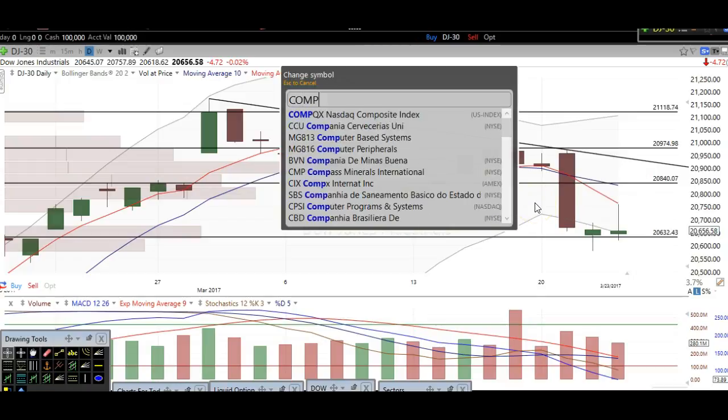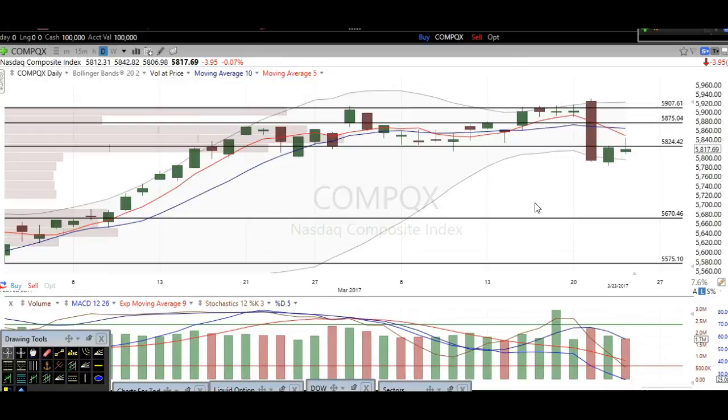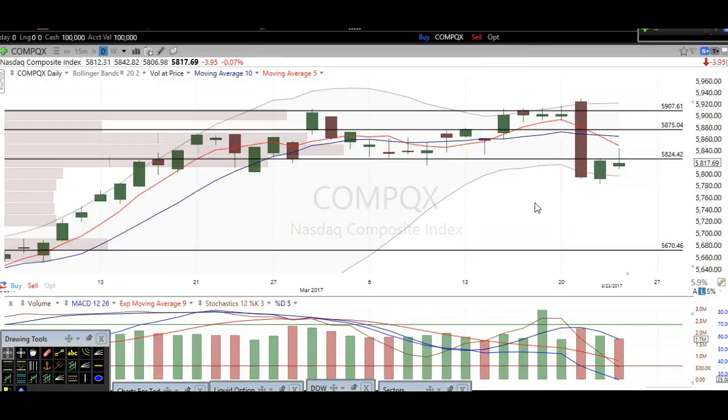All right, so next one we're going to touch on is the Nasdaq. Another similar look right here, and this is a big bearish engulfing candle. Okay, this is not friendly action to the bulls, and that's not what you want to see if you're bullish on the Nasdaq. And not only did it bearish engulf this day right here, but it engulfed this entire range right here. That is a huge day.